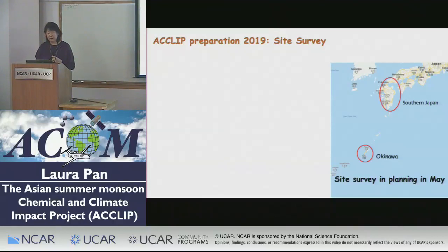So to prepare for 2020, there are a lot of things we'll do this year. The first thing we want to do is the site survey to decide where the base is. There are a number of considerations for why we use Okinawa or why we use southern Japan. And we have to do a site survey and more study to decide. So the problem with Okinawa is it's really expensive, and we also try to stay away from military bases, and there is a civilian base we need to do a site survey for.